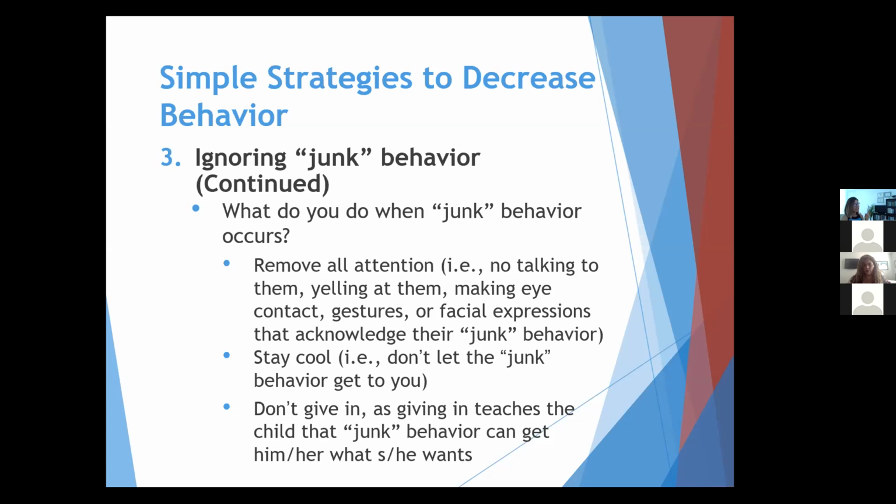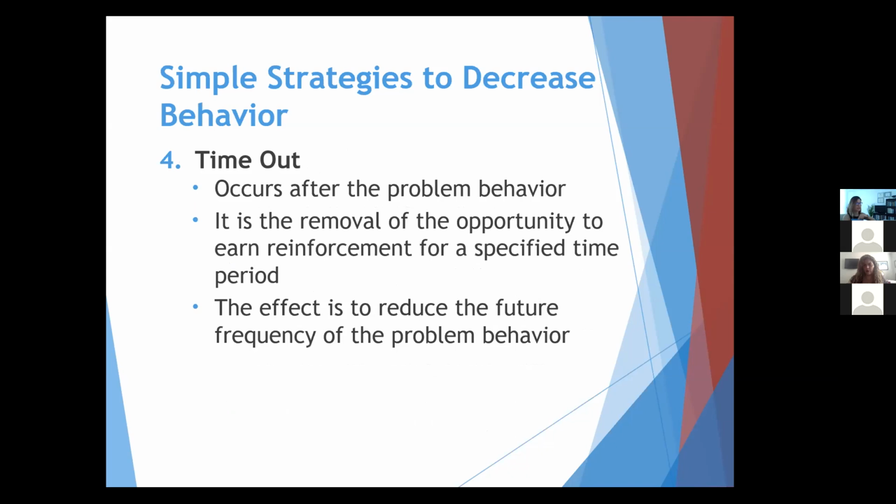But again, that's if the behavior is not presenting risk, because if it presents risk, that leads us into strategy 5, which is the next one after the one we're going to go into next, which is timeout. Now, timeout. This is probably one that we've all used in one form or another. So we're probably pretty clear on what timeout is. It's one of those situations where they do something, they yell, or they refuse to do their homework, and you send them to their room, right? And we're saying that's timeout, right?